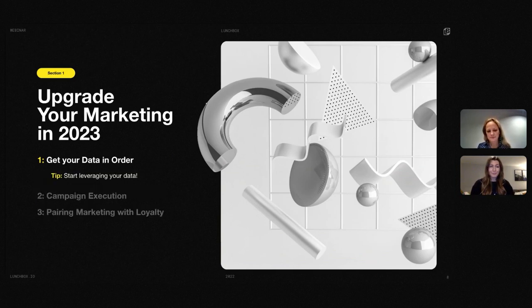So number one is how to get your data in order. And our tip here is to encourage you to just start leveraging your data. And if this tip made you chuckle, you're not alone, because we meet so many teams that are actually sitting on a wealth of data, but don't have the time or maybe not even the understanding of what to do with it.